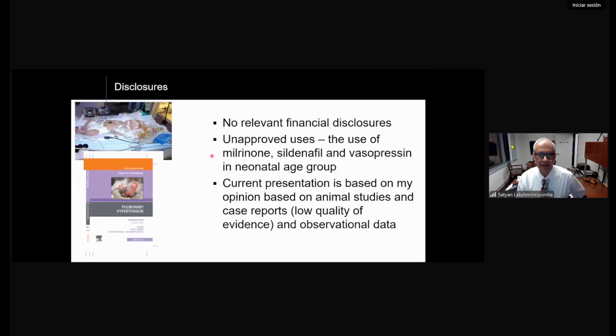Okay, I don't have any relevant financial disclosures. As many of you know, most of the drugs that we use in this age group are not approved. And some of the data I present is based on animal studies and has a low quality of evidence.